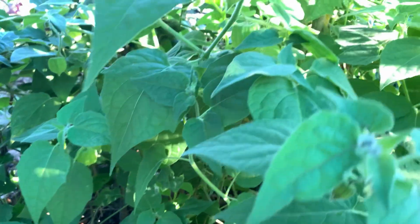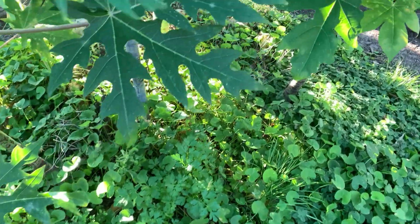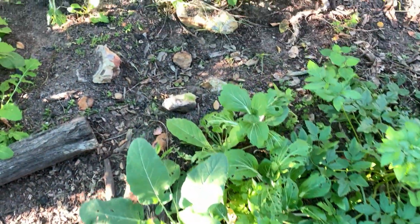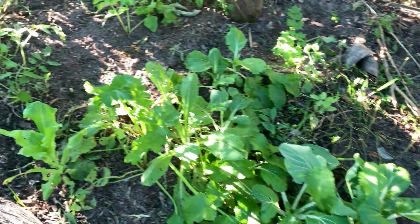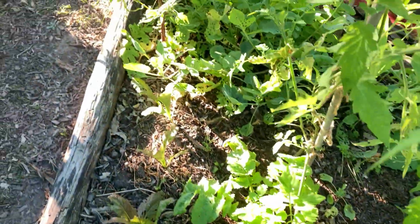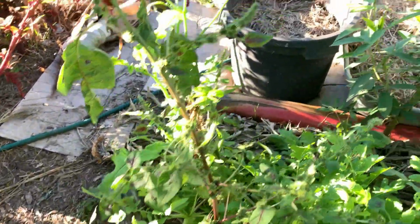Lots and lots of fruits everywhere, and again lots and lots of greens everywhere, and herbs, spinaches, lettuces, bok choy, pak choy, and all other different stuff. So that's here in the mandala garden.